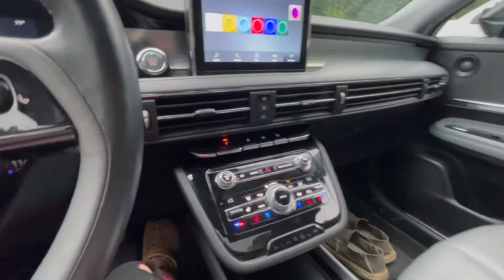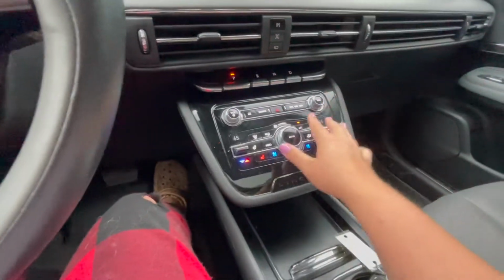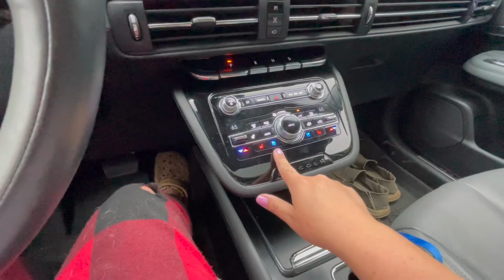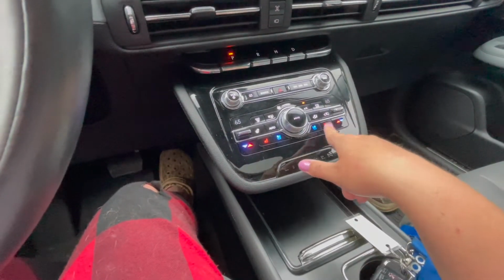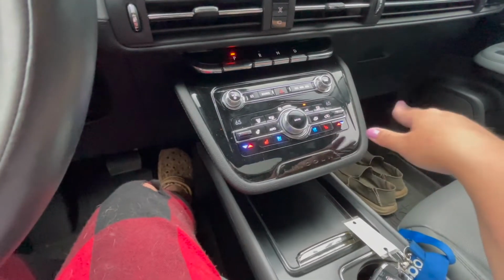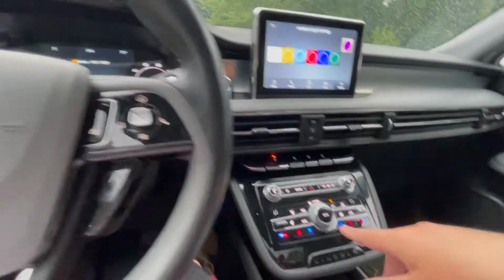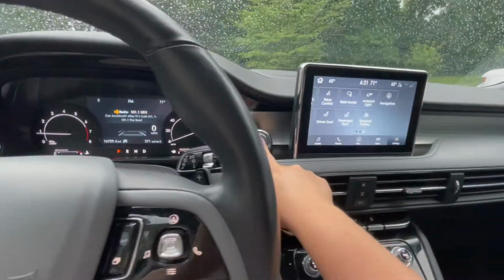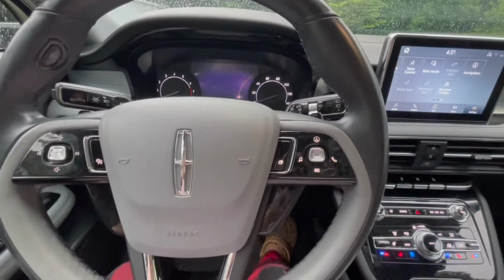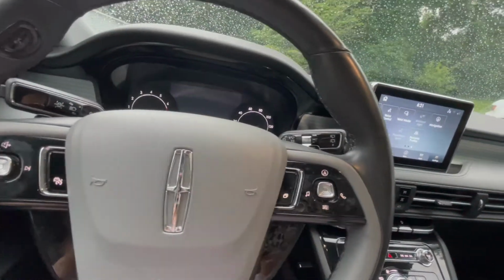But let me go ahead and just turn the car off. You've got park, reverse, neutral, drive, heated seats, cooled seats, heated steering wheel, both sides turn on and off, depending on what you want. And there's a lot of features to this car, but I'm going to go ahead and turn the car off, and it moves the seat and everything back. And it's raining, so I'm going to go ahead and end the video.